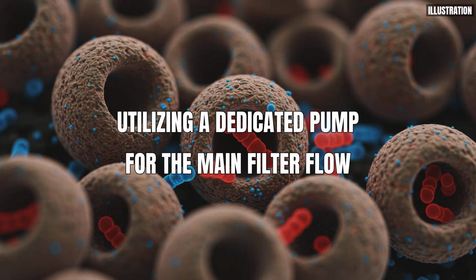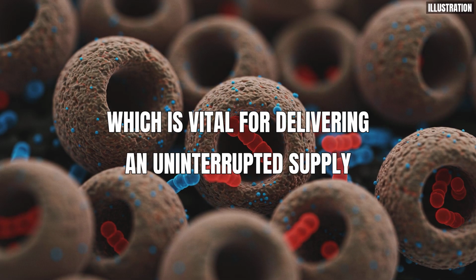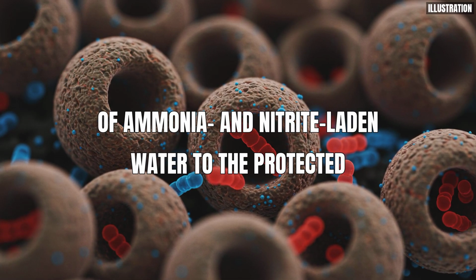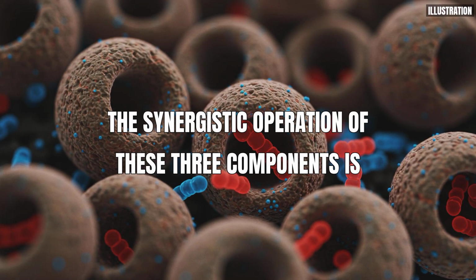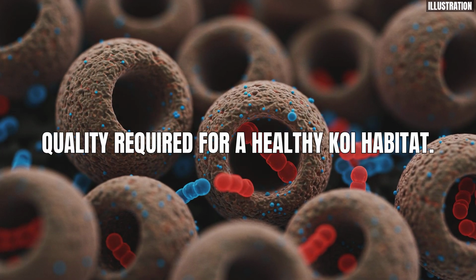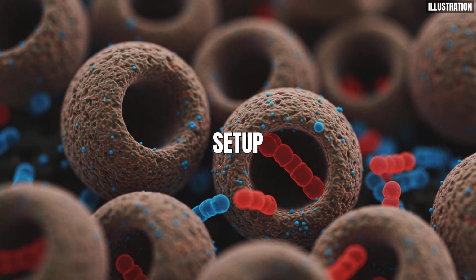Utilizing a dedicated pump for the main filter flow ensures consistent water movement, which is vital for delivering an uninterrupted supply of ammonia and nitrite-laden water to the protected biological zones for nitrification. The synergistic operation of these three components is what allows the main filter to maintain the water quality required for a healthy koi habitat.